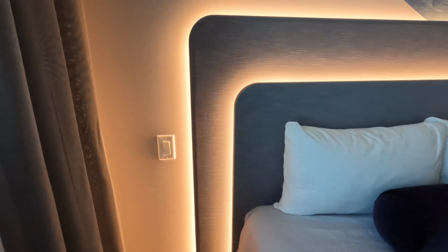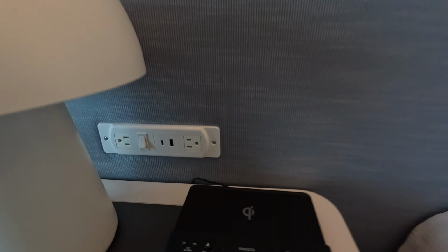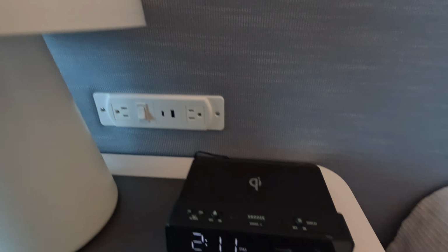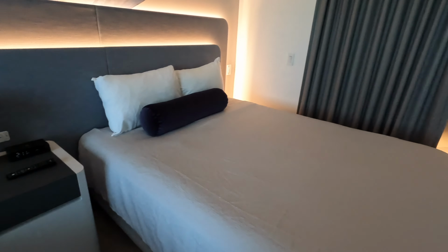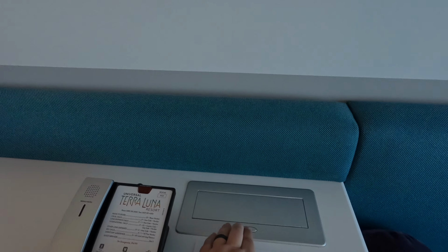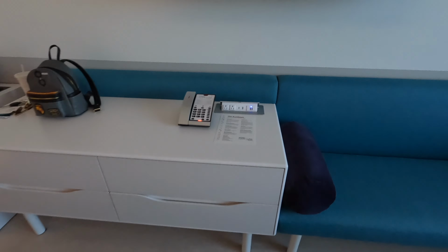no charging solutions on this side of the bed, but in the middle you've got a little drawer here. Then you've got 2 North American plugs, 1 USB and 1 USB-C there. And then the alarm clock has a USB and a USB-C and also wireless charging capabilities. Again, second bed here, and then also on the desk there's another set. 2 plugs, USB, USB-C, and 2 more USBs.